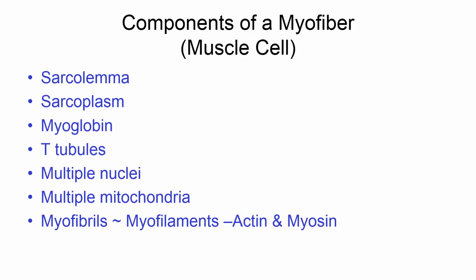The components of a myofibril or muscle cell are similar to a typical cell. They have sarcolemma, the cell membrane; sarco means flesh or muscle, and lemma means sheet or a layer. They have cytoplasm, which is also called sarcoplasm. The cytoplasm of the muscle cell has a protein that is not present in other cells. That protein is called myoglobin. Myoglobin is a counterpart of hemoglobin. It is only present in muscle cells.